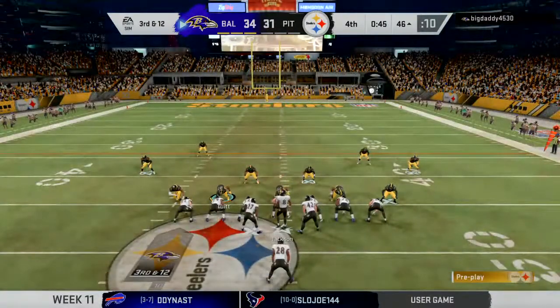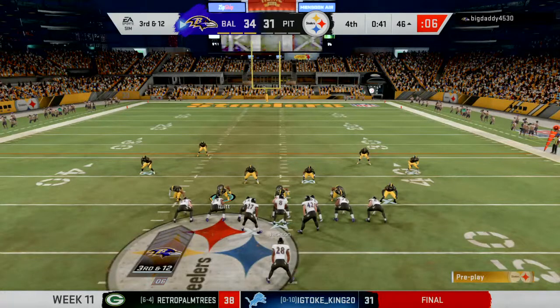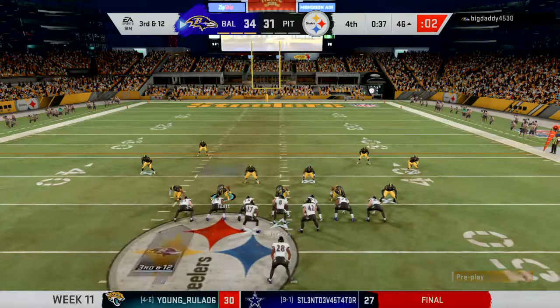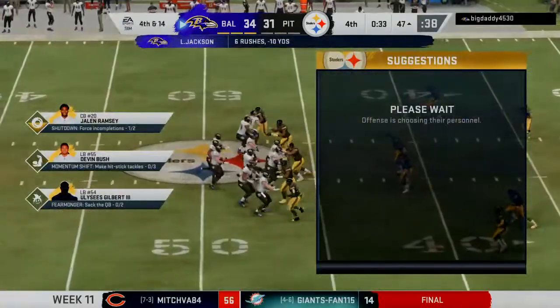So here we go, Charles, third down. Any chance you're throwing? I don't think so. I think you got to keep the clock rolling here. Down to a knee goes Jackson, and that should seal it.